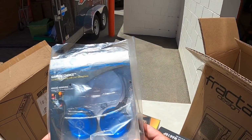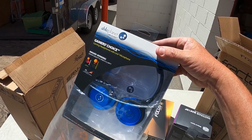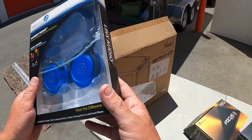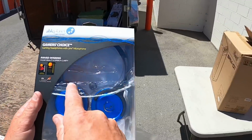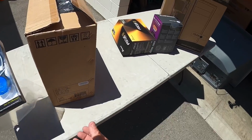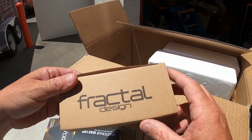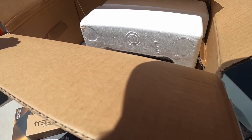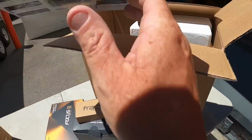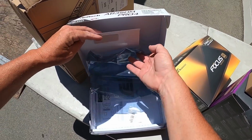Then we have Gamer's Choice, award-winning sound quality. Those are kind of cool because the little pancake was looking for this kind for her little Nintendo Switch, so I'll bring that home for her. That is perfect. We got Fractal Design here. We got computer screws. Awesome. Here we have an ASRock. Ooh, nope, nothing in there.